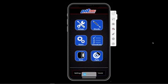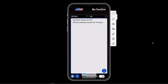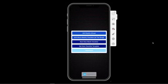Oh, now with checklists, you have the ability to create your own checklist from scratch, where before you had to do it from a template. So you can see you can start a new blank checklist, and this just walks you through making your own checklist. So really handy if you want to make a trailer load list, a grocery store list to load the cooler for the trailer, a list of things you've got to do when you get to the racetrack.